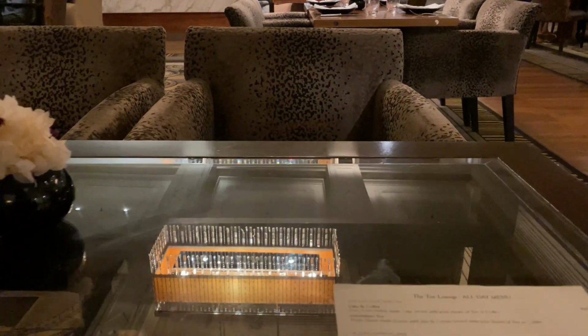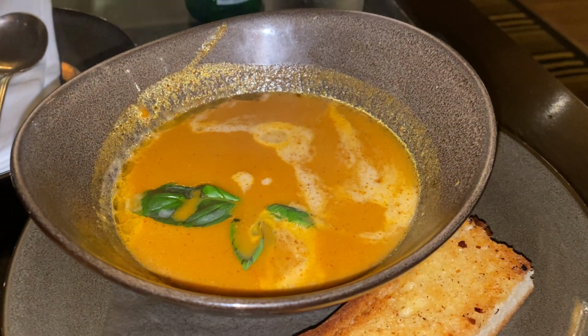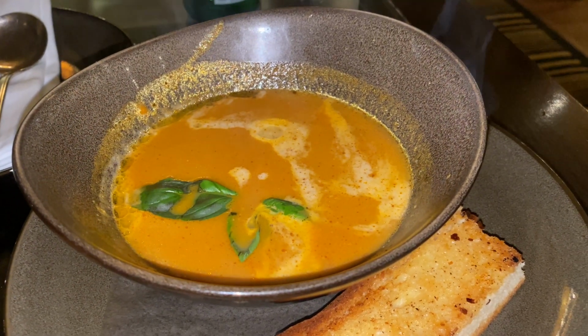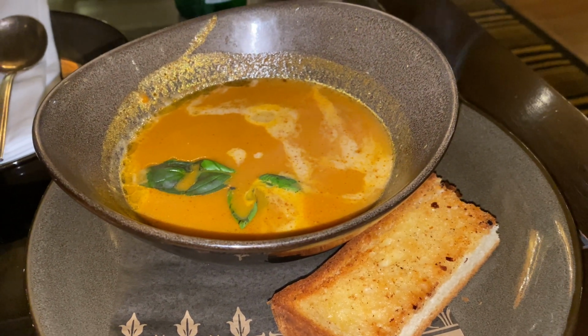During my stay in this hotel, I have patronized the lounge 3 times. I like this tomato soup so much that I have tasted it twice during my stay, as it's both creamy and I also like the citrus and herbal taste of it.